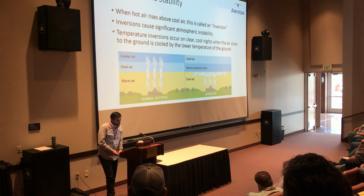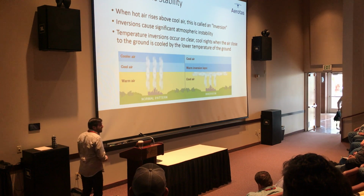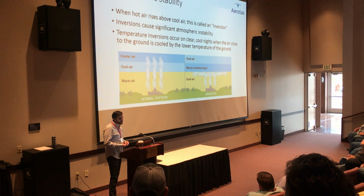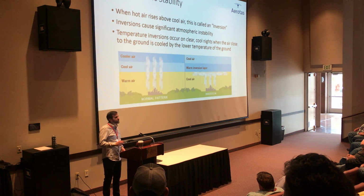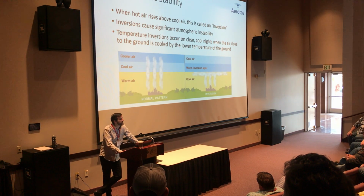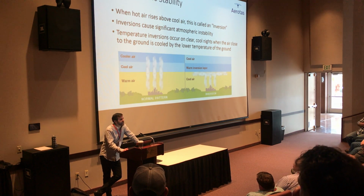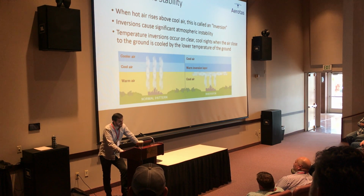All right, atmospheric stability. This is another just weird one that, for whatever reason, the FAA likes putting this sort of thing on the test. Atmospheric stability and inversions. An inversion happens when hot air rises above cool air. And that creates this inversion, which leads to significant atmospheric instability and will cause significant turbulence. As a small UAV pilot, you will never experience this while flying because you won't be flying in these sorts of situations or altitudes or anything that will actually impact this, but the FAA loves testing on it.